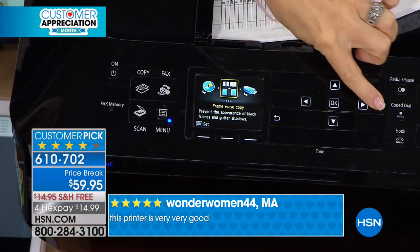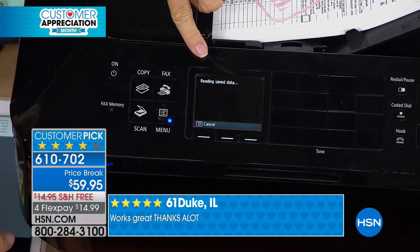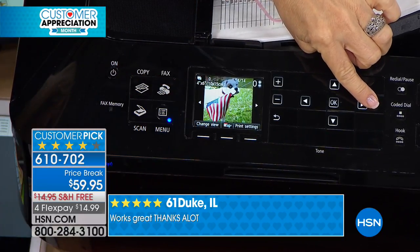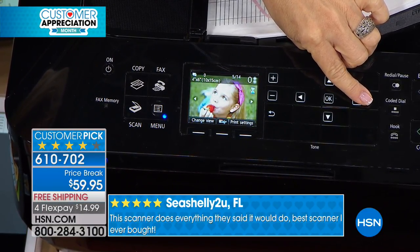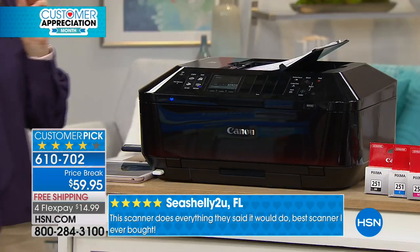And then it has a flash drive. So this becomes your kiosk. So I have the flash drive plugged in. You can scroll through your photos right here. You can view them. This is your kiosk. Instead of going down to the drugstore, now you can do all of your editing on board here. Press print, walk away, and again, two trays.